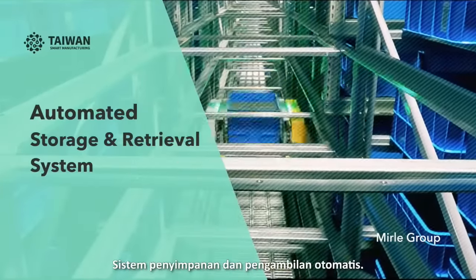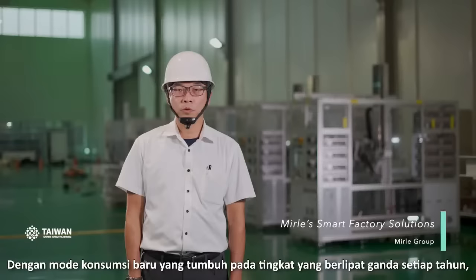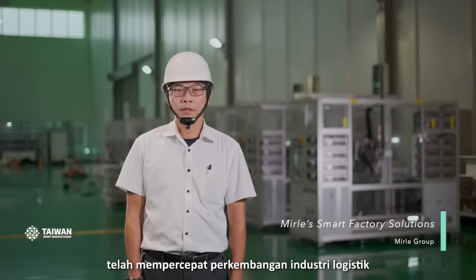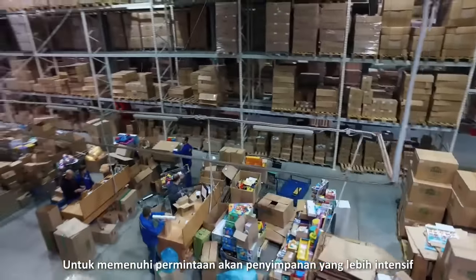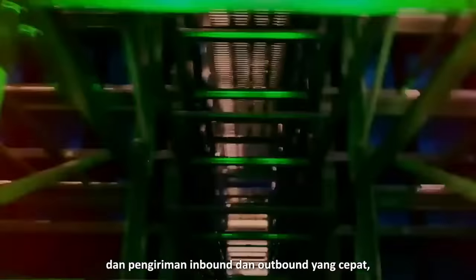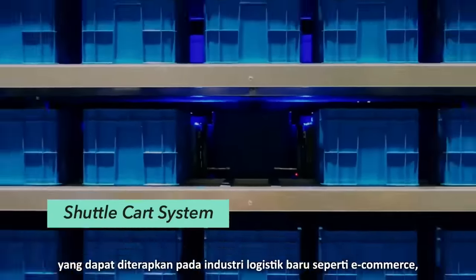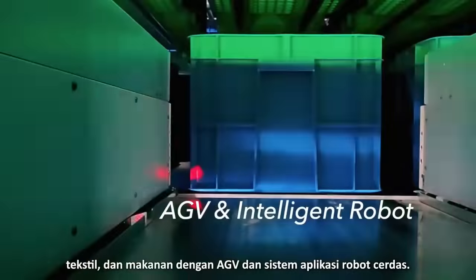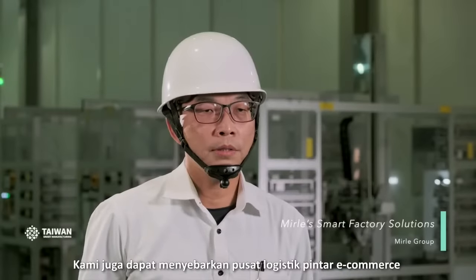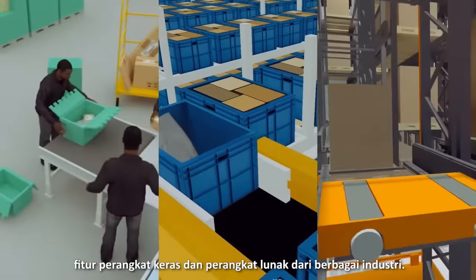Automated storage and retrieval system. With the new mode of consumption growing at a multiple rate every year, accelerating the development of the logistics industry to meet the demand for more intensive storage and fast inbound and outbound shipping, we developed the shuttle car system which can be applied to new logistic industry, such as e-commerce, textile, and food with AGV and intelligent robot application systems. We can also deploy e-commerce smart logistic centers to provide comprehensive service by targeting the feature of hardware and software of various industries.